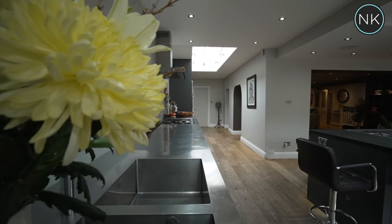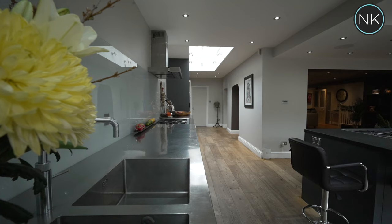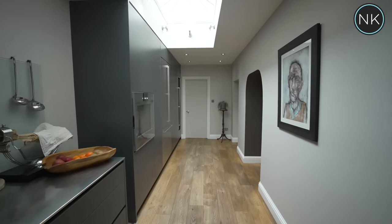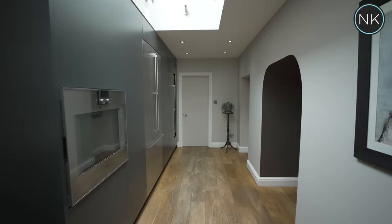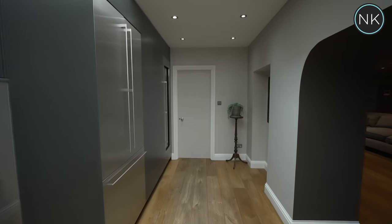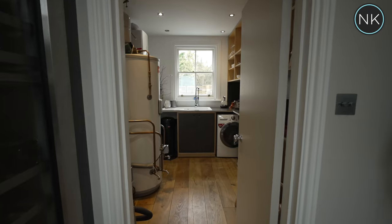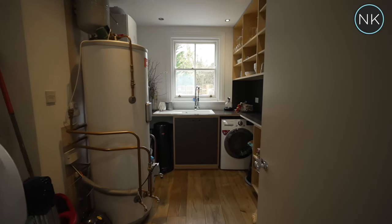Running the full length of the external wall, we have a stainless steel topped area, double sinks with an incinerator, waste disposal system and a quooker tap too. Another cooking area with the twin gas hob and extractor fan, Gaggenau oven, fridge freezer, dishwasher, full-size wine cooler and additional under-counter refrigeration too. At the end here is the engine room of the house, the utility room.